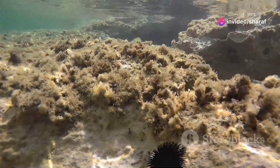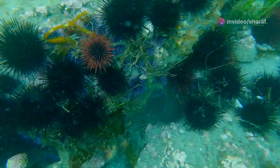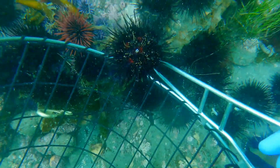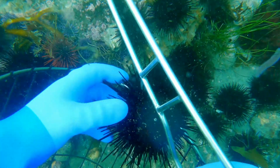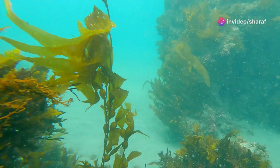These barren areas lack the rich diversity of a healthy kelp forest. It's a reminder that even in nature, balance is key. Maintaining this balance is crucial for the health of the entire kelp forest ecosystem.